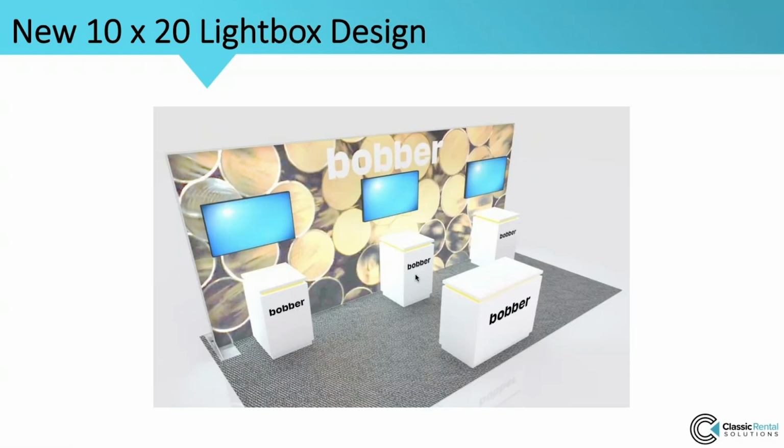Here's another light box design with three workstations, three monitors, and a reception counter. The counters and workstations are finished with a white laminate, and they each have recessed RGB adjustable LED lighting.